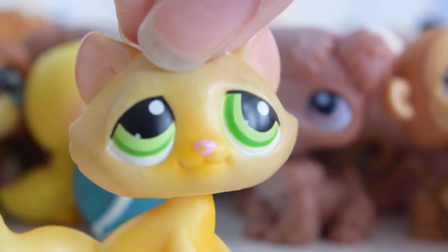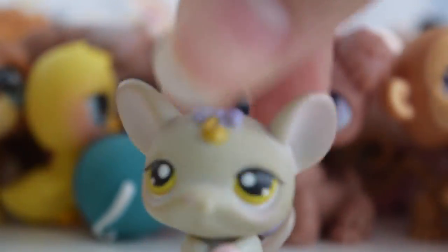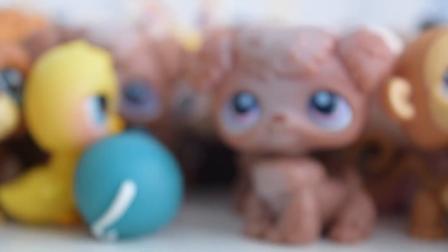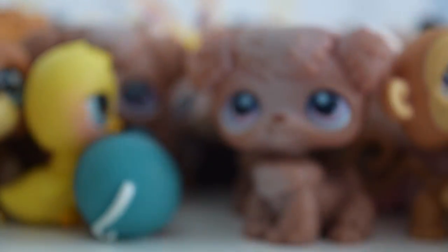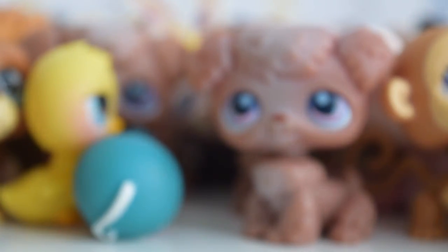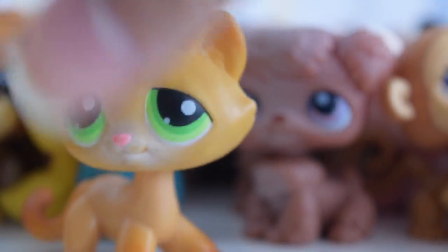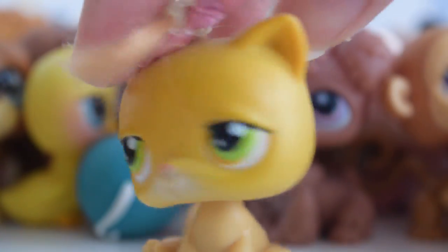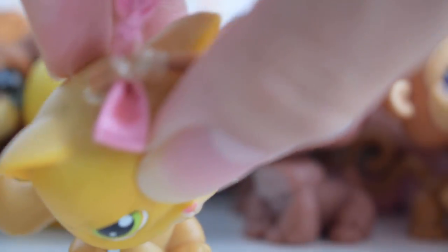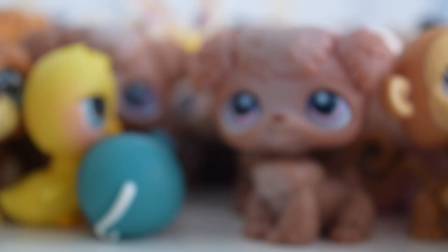Oh, shoot. I'm running out of space on my desk. This is really bad. Oh, no, I just dropped one. Okay. Here's a cute little mouse that doesn't fit on the camera. And here is a pig. I was surprised when I got this lot because there were actually a couple LPS I didn't have. Like, this one I really wanted. So, I was quite surprised. And also, some I've never seen before. I've seen this one. This one comes with a bow, too. That's really cute. The ones I haven't seen before, like that bat I showed you.